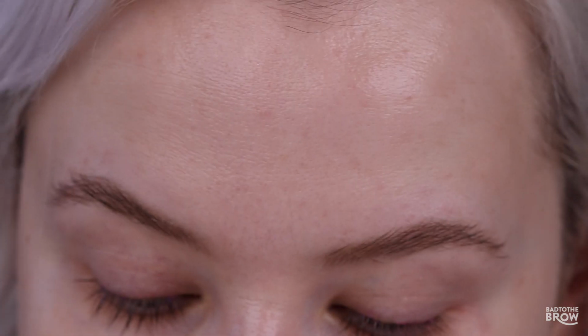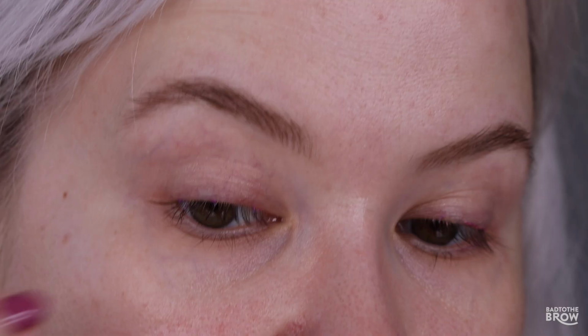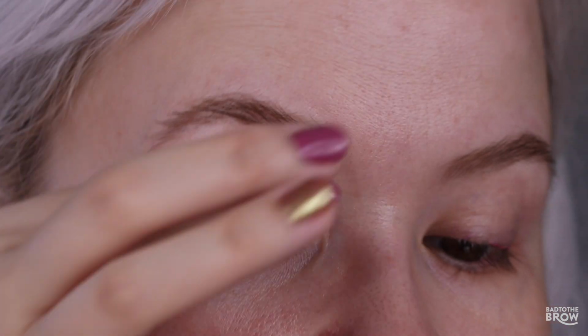I forgot to shake the Juvia's Place primer, and it literally squirted water everywhere. Once again. I don't understand why theirs does this. It still somehow doesn't look fully mixed, but I kind of mixed it on the back of my hand.